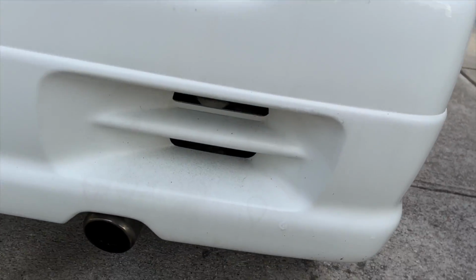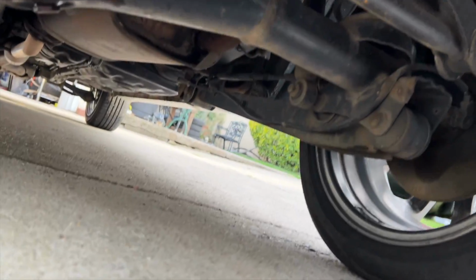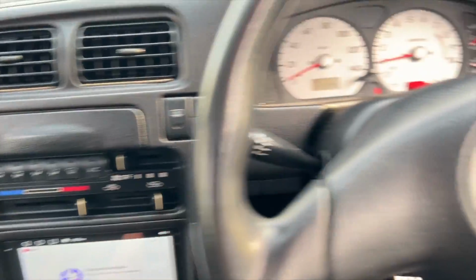I do still want to put an exhaust. I think it's really quiet. I'm gonna see if I maybe get one custom made. But yeah, also coming along. Very happy with the progress of today.